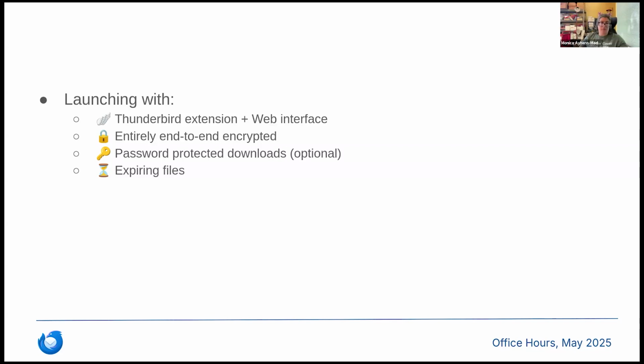That's really helpful. I'm hearing two really cool features that stick out to me. One is the end-to-end encryption, and one is, I guess, the lack of file size limit. So with those two cool things in mind, who do you think is most likely to use this? What kind of user is this Thunderbird Send feature designed for?